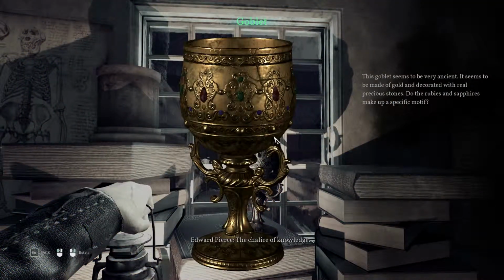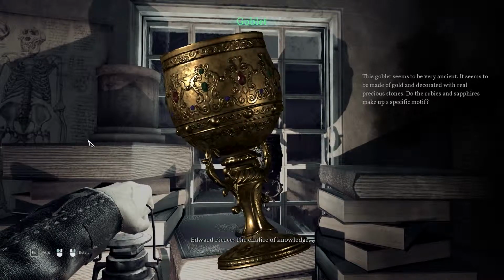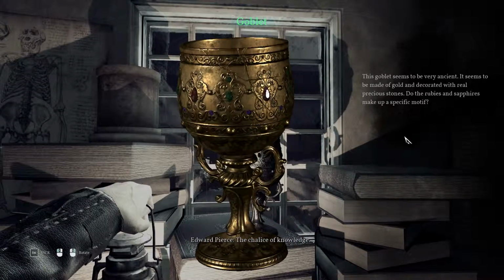The Chalice of Knowledge. This goblet seems to be very ancient. It seems to be made of gold and decorated with real precious stones. The rubies and sapphires make up a specific motif.